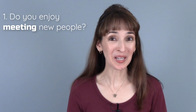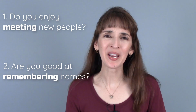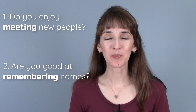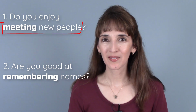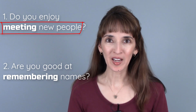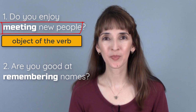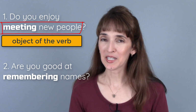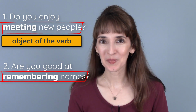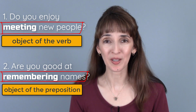Do you enjoy meeting new people? Are you good at remembering names? Look back at number 1. Enjoy what? Enjoy meeting new people. The gerund phrase is the object of the verb. It's the direct object. In number 2, good at what? Good at something. The gerund phrase is the object of the preposition.